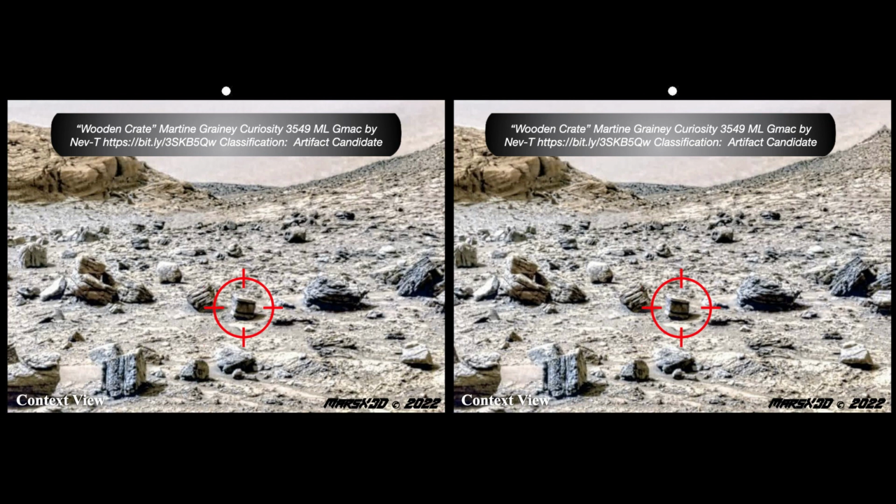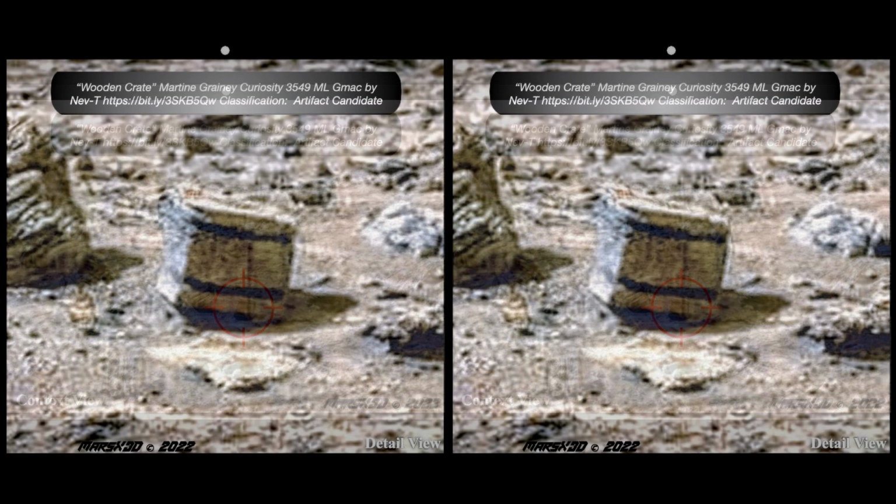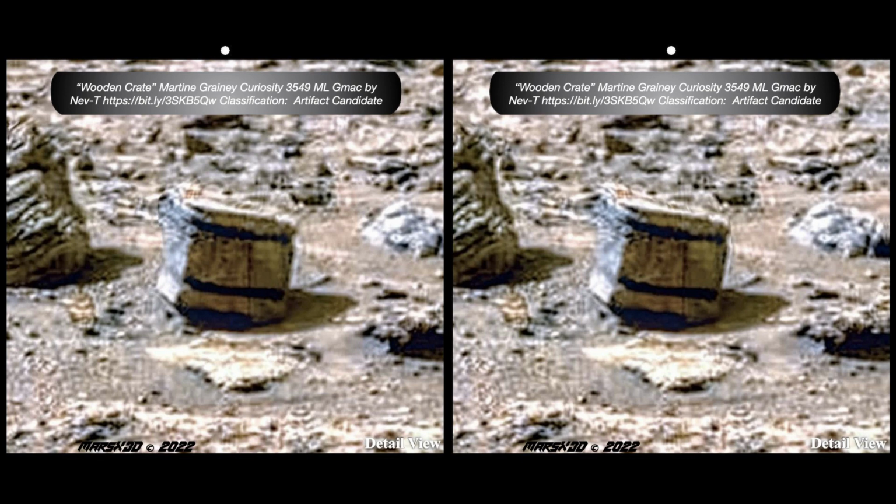Here's one pointed out by Martine Graney, and she's calling it a wooden crate with 2 iron bands around it. This is a really nice find, but is it actually made of wood, and are those actually iron bands holding it together? Am I being too fussy calling this an artifact candidate instead of a full-blown artifact? Well, take a look at these items found close by. And by the way, if you go to the live link down below, all of these are marked so you can see the originals for yourself.